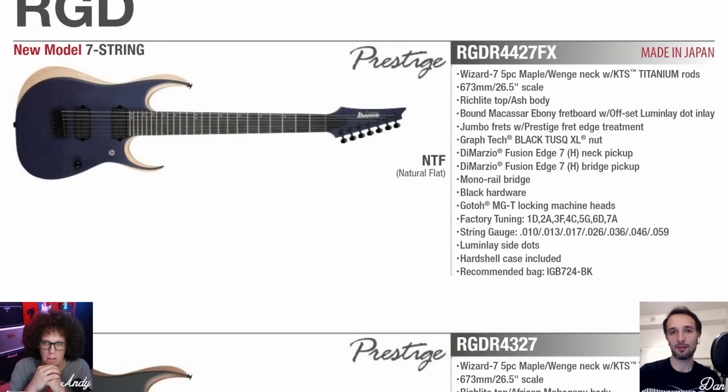And for this year, we added a fixed bridge version of it, which is a little bit less expensive, and it comes in a super cool blue Richlight finish. So this is what the RGDR4427FX is all about. The FX stands for fixed bridge, and it comes in a nice natural flat finish.